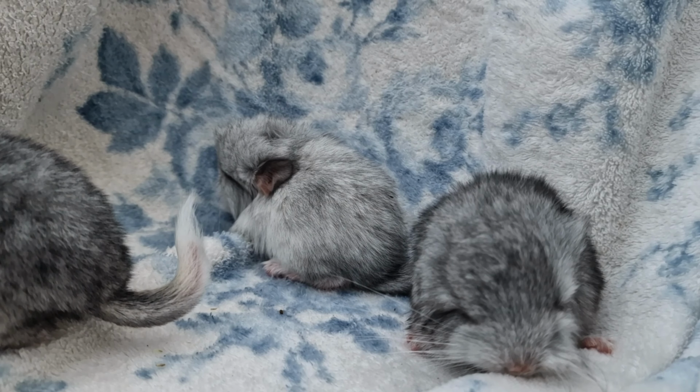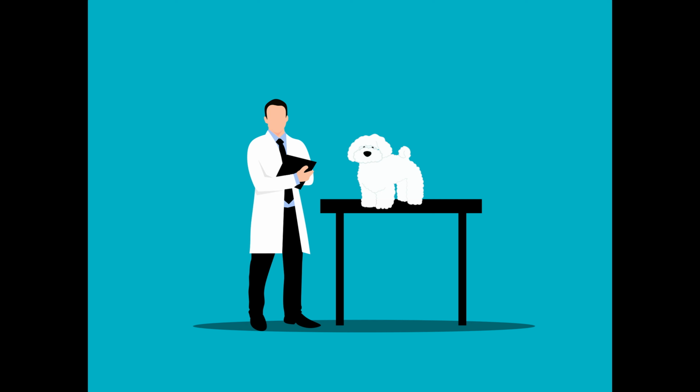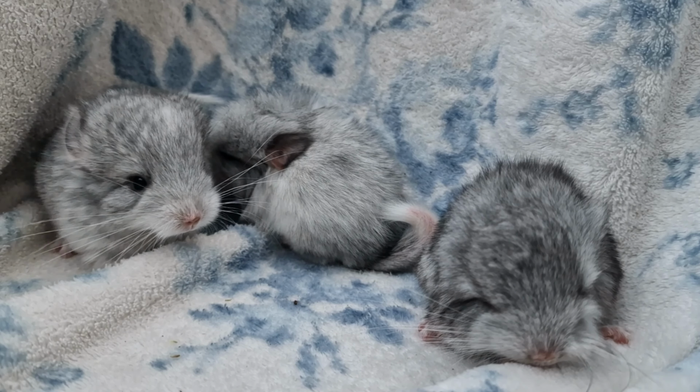Now if you're not comfortable with doing that, take the chinchilla mum and the chinchilla babies, obviously together, to the vets, and the vets will be able to get the eye open for you if you're not comfortable doing it yourself. But if you can, try and get them open.